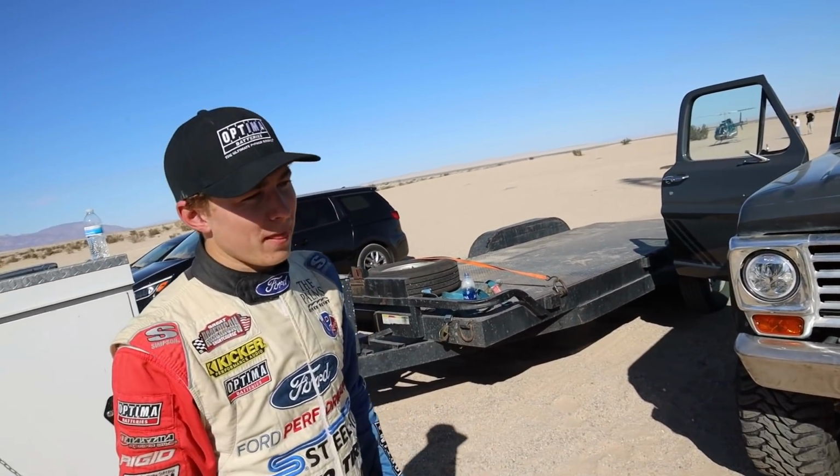Not quite as much travel? Similar travel, but I don't like to beat her up as much. Smaller tires, a little lighter, so you can't really smash through that stuff, but it's still got plenty. But you gotta remember, she's a classic. It has the capabilities, but I want to put her on the trailer or drive her to the coffee shop next week.